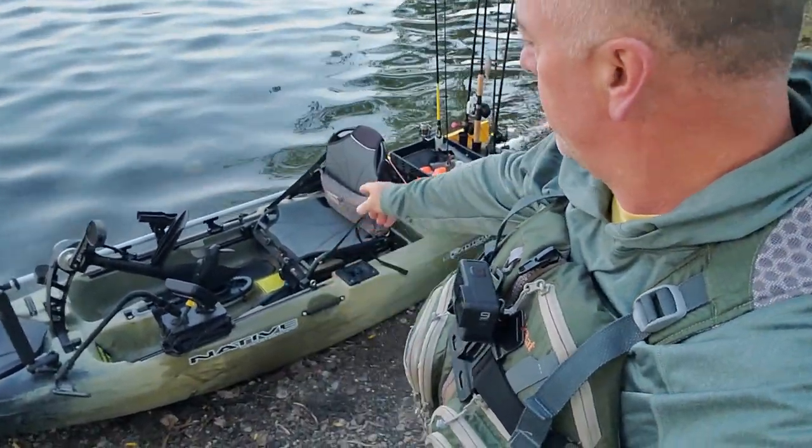Fitzy here. Doing a little kayak fishing again today, fishing a little bay off of Lake Ontario. Gonna be fishing out of the Slayer 10 kayak, and we're gonna be targeting smallmouth, largemouth, pike, anything that'll bite. So get on the water, see what happens. Stay tuned. Let's do it.